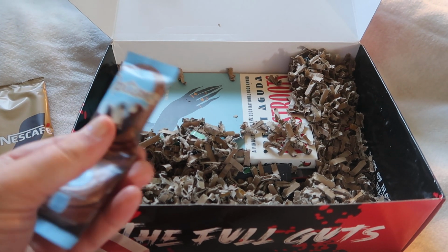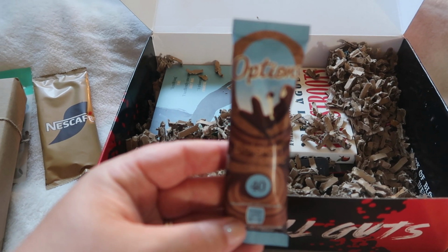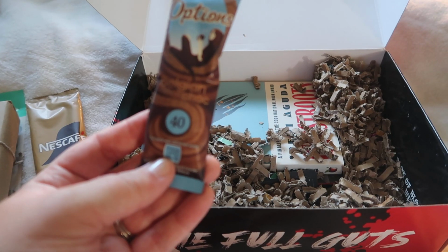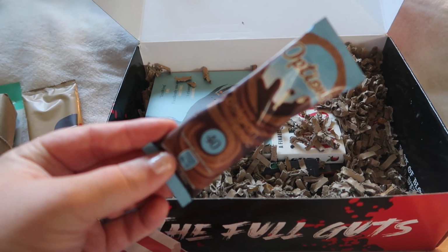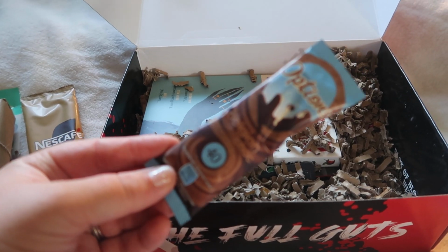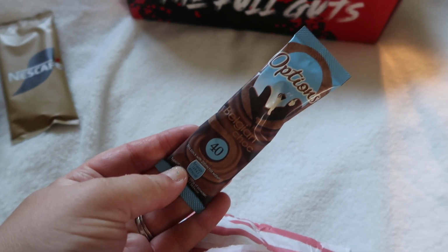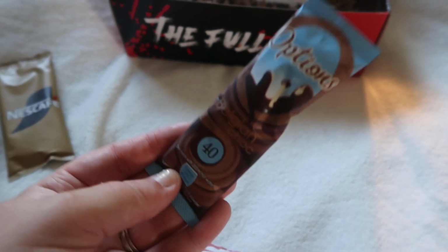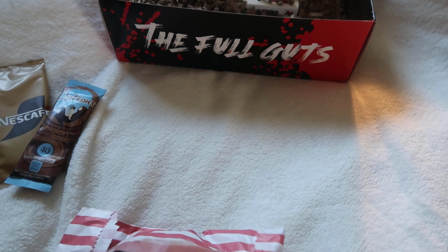We then have, oh, we've actually got a different hot chocolate for a change. I was going through a phase of always getting the Galaxy hot chocolate, but finally we have something different. This is the Options Belgian choc. So that's nice, finally a different one. It's not focusing, it's focusing on the box. Let me move that up a little bit. I don't know if I've ever tried this hot chocolate actually, so that's a nice change. There was me saying it's always the same. Finally got a different hot chocolate.